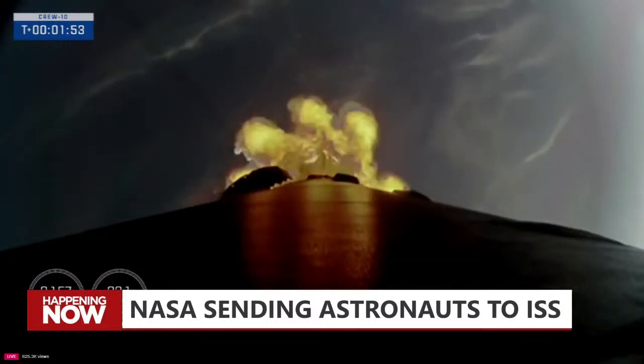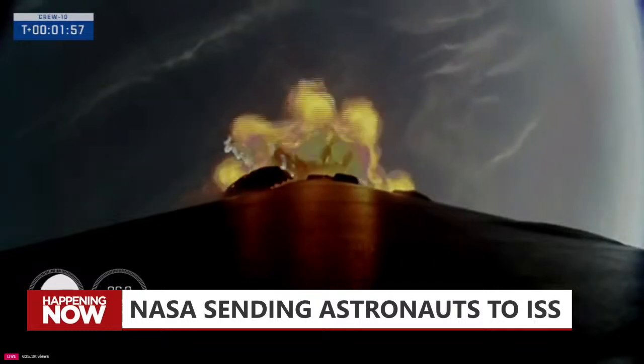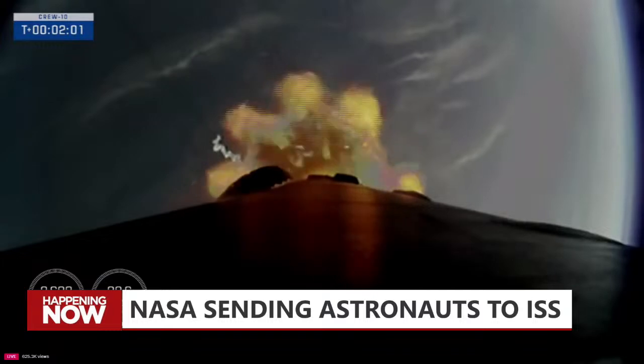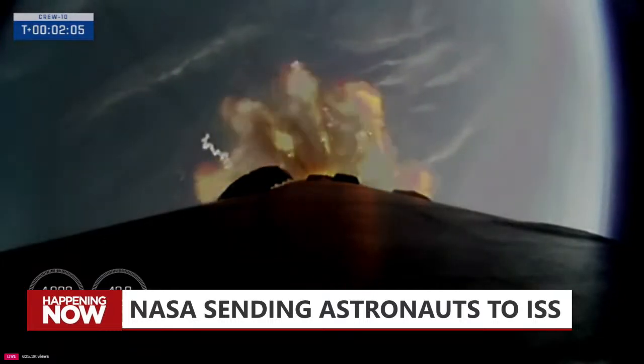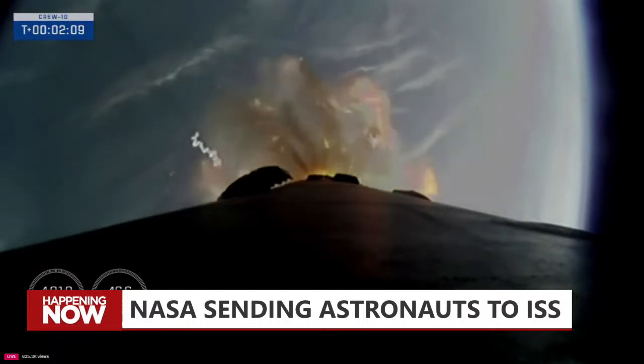Will be separating from one another. Then the single Merlin vacuum engine on the second stage will ignite and continue to carry Crew 10 to orbit while the first stage begins its journey back to Earth. Now we're just 2 minutes into today's flight. The vehicle is traveling just under 4,000 miles per hour.